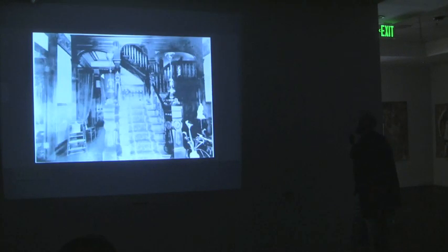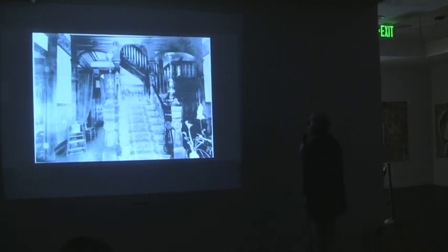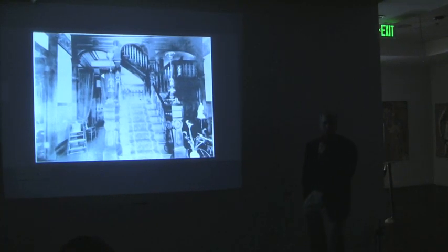Next slide. This is the entry hall of the castle. Back in the Victorian era, it's just all the Victorian splendor of the interiors in the Victorian era.